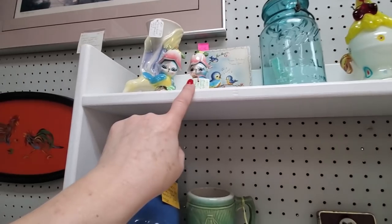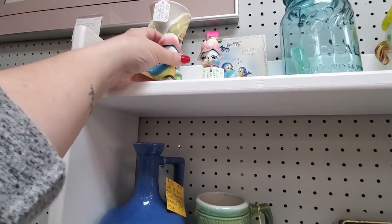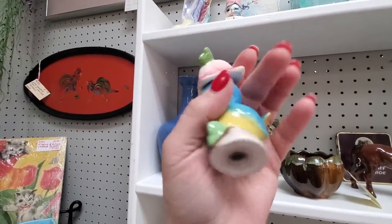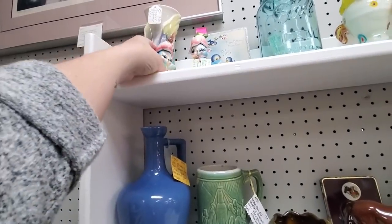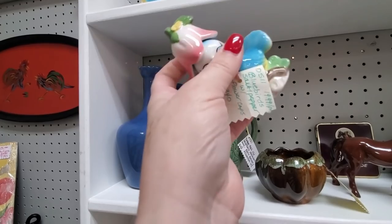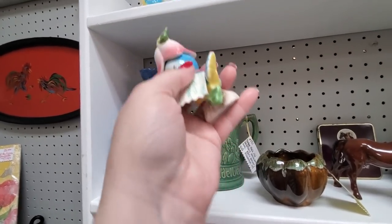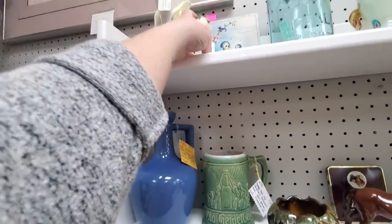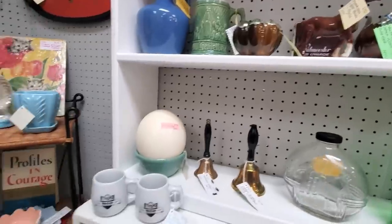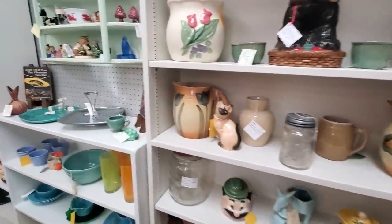And then, oh my word. I may have to, well, you know what though? I don't think that these are old. I think that these are reproductions. Yeah, I'm not thinking that those are old. But yeah, they've got some fun stuff in this booth.